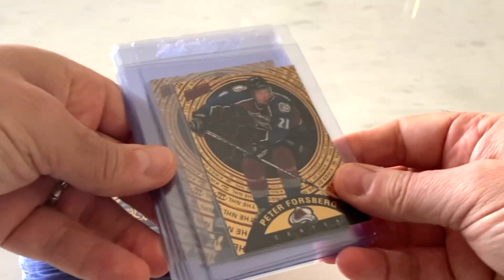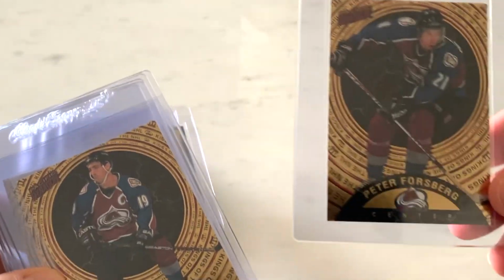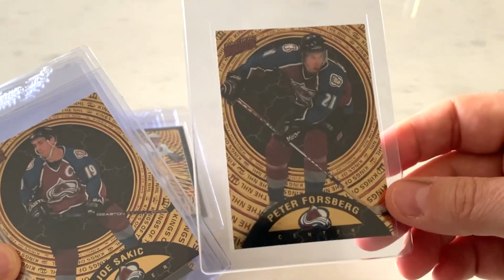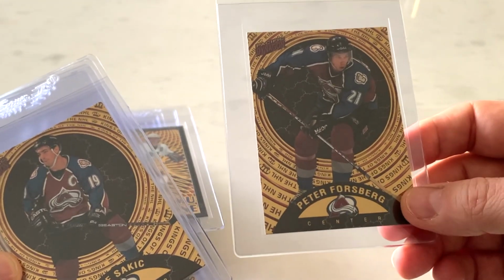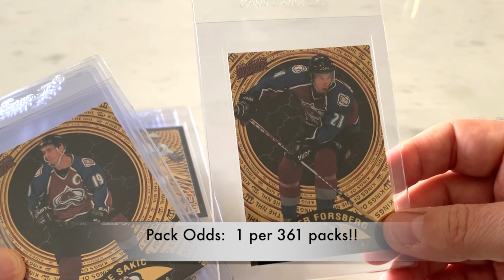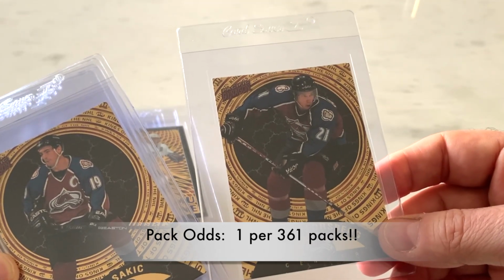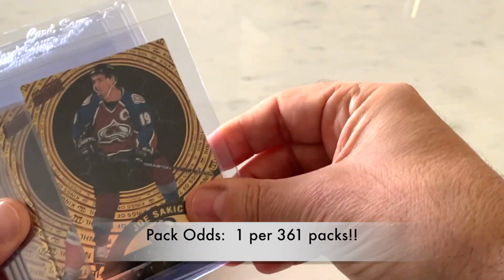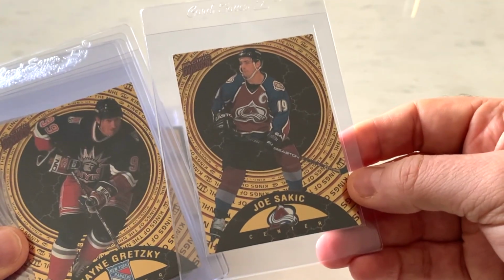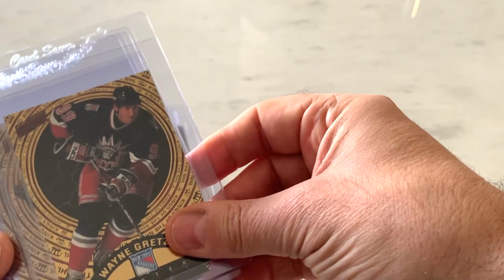All right, the next few, we've got some Pacific Dynagon from 1997, the Kings of the NHL. Again, I think you pull one out of every like 288 packs or something ridiculous. And they're gold foil, they chip easily, so I'm not really sure how these are going to grade, but I have a bunch that came pretty cheaply. So we're taking the chance.